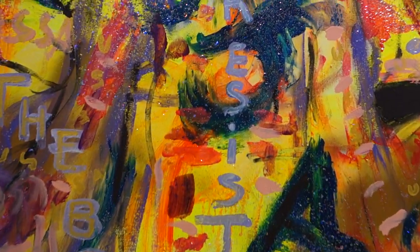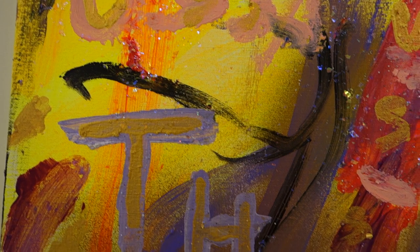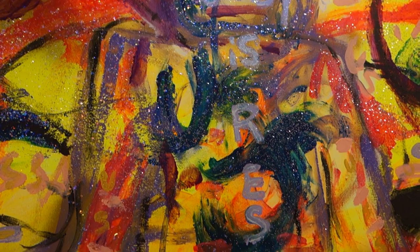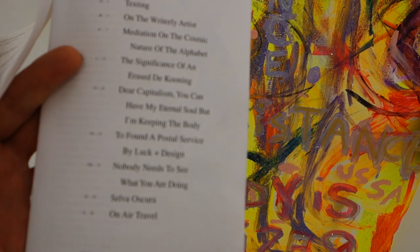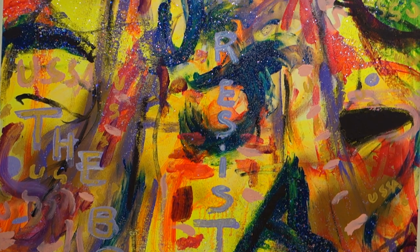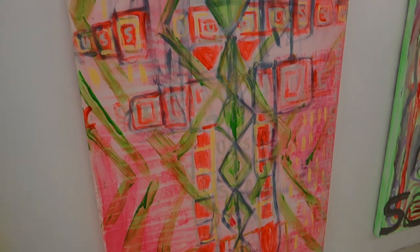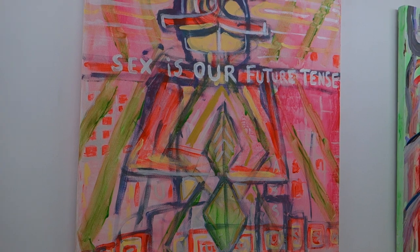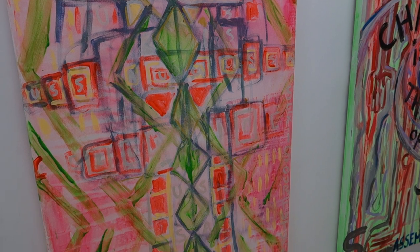Well, we talked about the fluorescent, we've talked about the glitter and the spray paint, and also there's a lot of text in here, and although I didn't get a press release, I was handed this little brochure of Zach's writings. Maybe it's philosophy, poetry, I don't know, manifestos. So obviously writing is a very important part of his practice. This is titled Sex is Our Future Tense. And this is also part of the USSA Saints series.